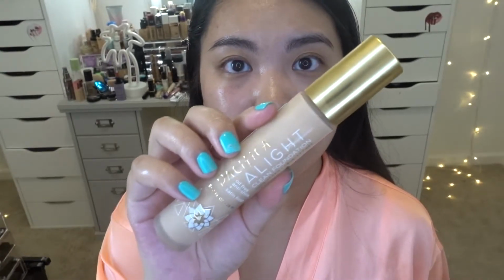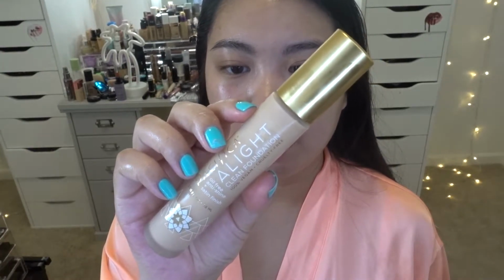Alright, moving on for the foundation today, I'm going to use the Pacifica Light Clean Foundation. So this is what it looks like, and I am in the shade Neutral Light. This one is oil-free and anti-shine, and also satin finish. And this one is 100% vegan and cruelty-free. So I just really love this foundation.